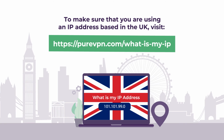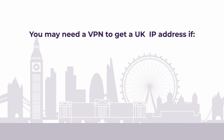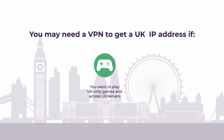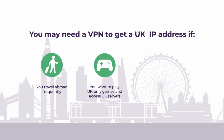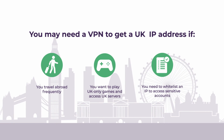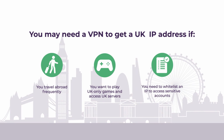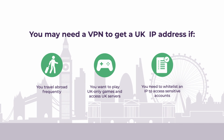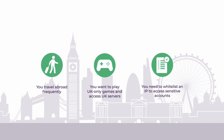Unsure if you need a UK IP address? Let us help you decide. Here are a few questions for you. Are you a hardcore gamer who usually plays on UK servers? Do you travel frequently? Or do you need to get early access to online video games, movies, software, and updates coming to the UK only? If you answer yes to any one of these questions, a UK IP can help you substantially.